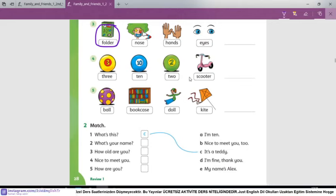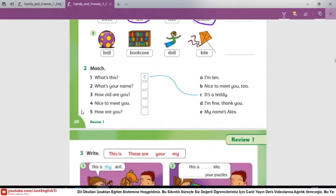3, 10, 2 scooters. Oh, come on. What are these? These are numbers. Which one's bigger? Hangisi daha büyük? 3? No. 10 is bigger. What about these ones? Ball, bookcase, doll, kite. Which one? Ball, bookcase, doll, kite. I think this, because it's a school stuff.